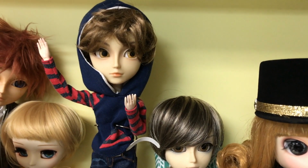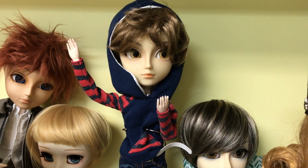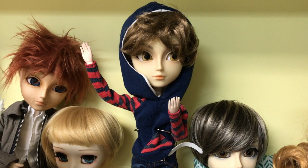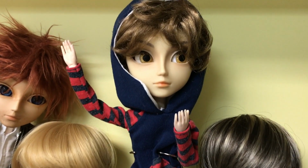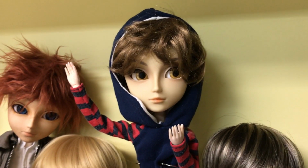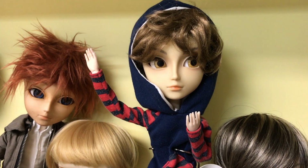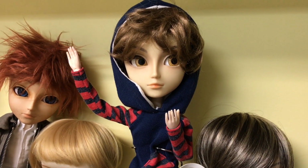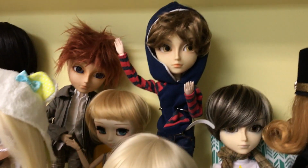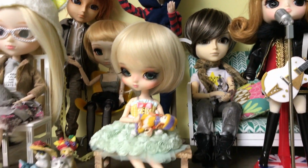Then we have Simon here, who is a Taiyang Timulus. I have repainted his lips because if you're familiar with Timulus, he has a very cold look to him because he has gray lips. Just repainting his lips gives him a much more boyish look. And then he's got this fabulous boyish curly wig in brown, and it's just awesome. I think it works really well with his eyes, which at first I didn't like, but now that he has that wig, I like his eyes better. He's wearing clothes from various Etsy shops. He's got a nice outfit.